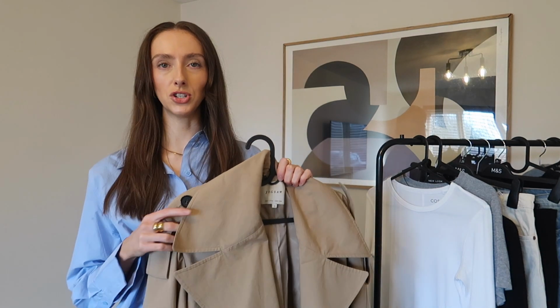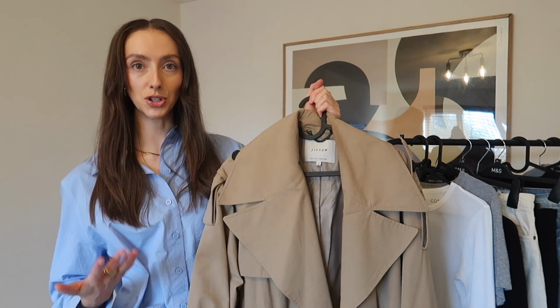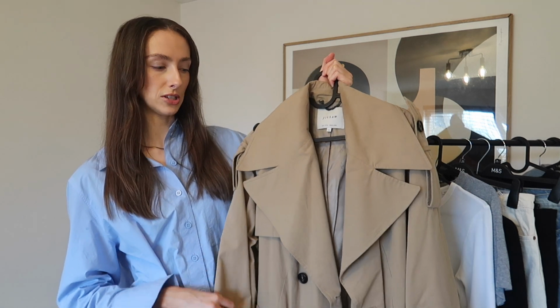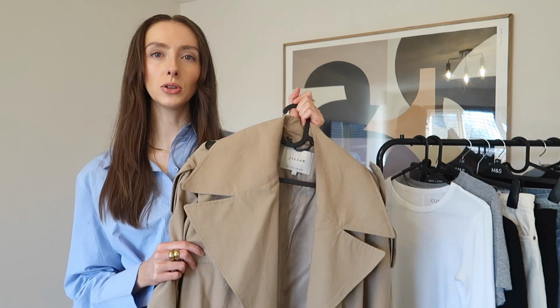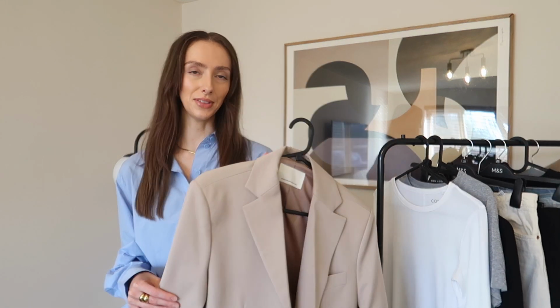Really easy to wear with just a t-shirt underneath, a shirt, or you can layer this up with a sweatshirt, cardigan, jumper as well. Just very, very easy to work with and a really useful item to take with you. It's just going to help you feel really put together, really stylish, but ultimately serves a real practical purpose. Another layering piece that I've added to this selection is a blazer, and it might be that you want to skip this item.